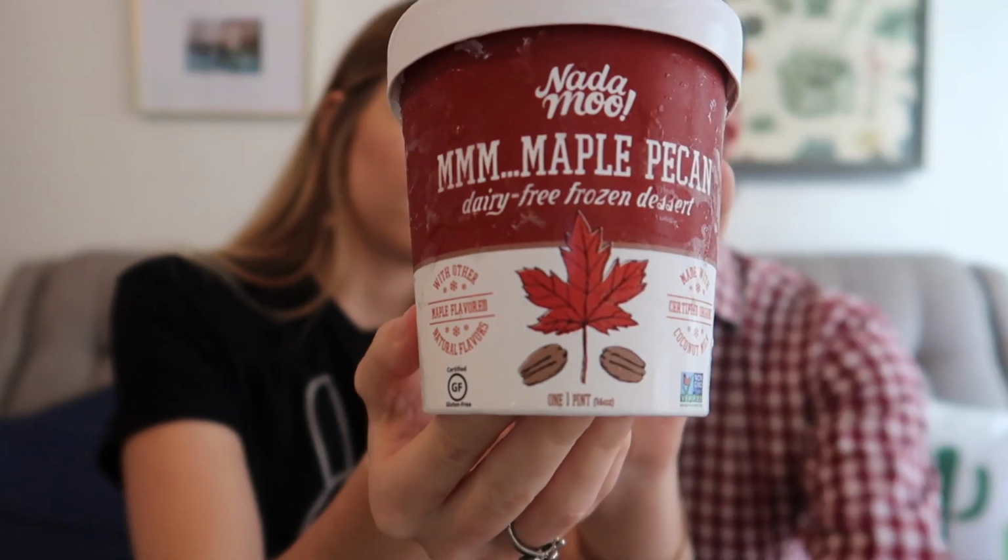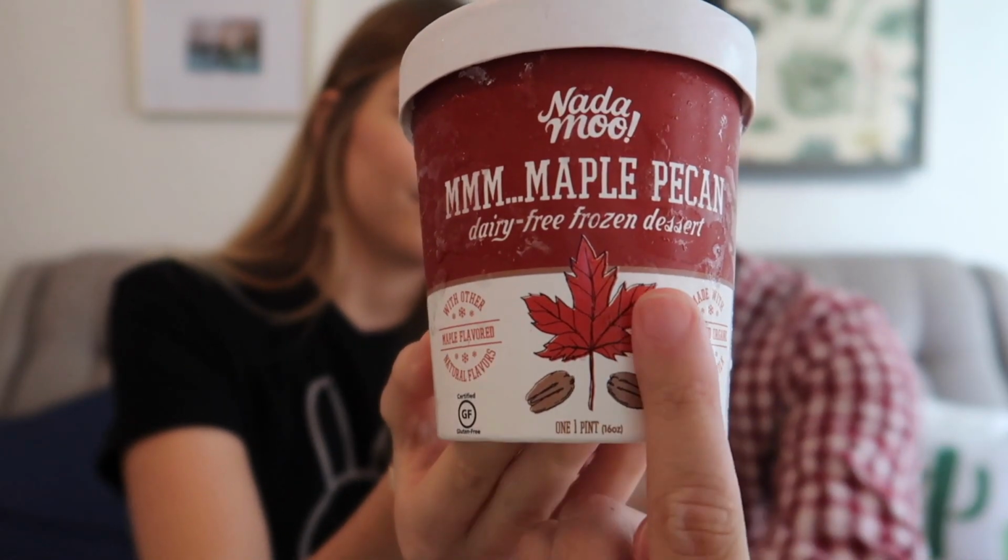Are you ready for number 5? Let's do it. Our final ice cream we are going to be tasting is Not a Moo, which is a coconut milk frozen dessert, and we got it in the flavor maple pecan. That's really the flavor's name. I don't know if I've ever had maple pecan ice cream before. You know what? I can't say I have either. It sounds delicious. It sounds like fall. It sounds like it's going to taste like waffles to me.